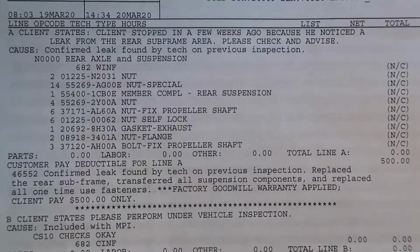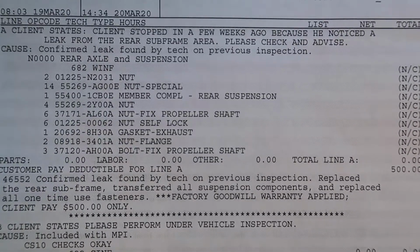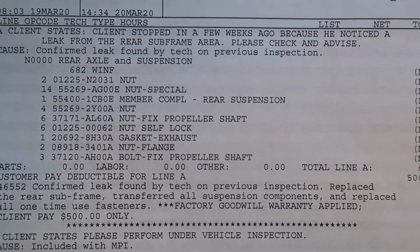It was more like a goodwill gesture from Infiniti, because I've been buying Infinitis for maybe 15 years, and with that particular dealership, they said, hey, we'll take care of it. I'm glad Baker Infiniti did that for me. I think that was a nice thing for them to do.